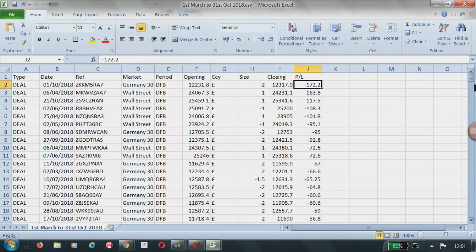Smallest, the losses first. Okay, so the most important part, the losses first. Since the 1st of March to the 30th of October of this year, I have so far made losses of 1, 2, 3, 4, 5. So 5 losses above £100. With trading, what you want is to keep the losses small and the gains big.